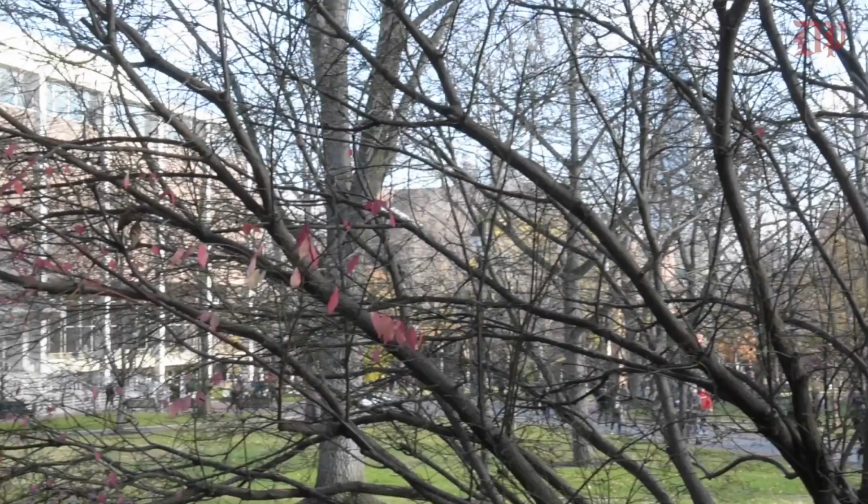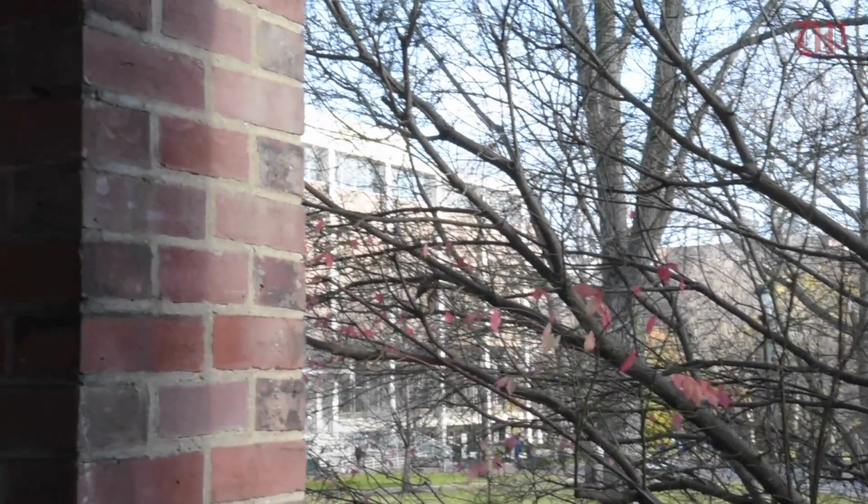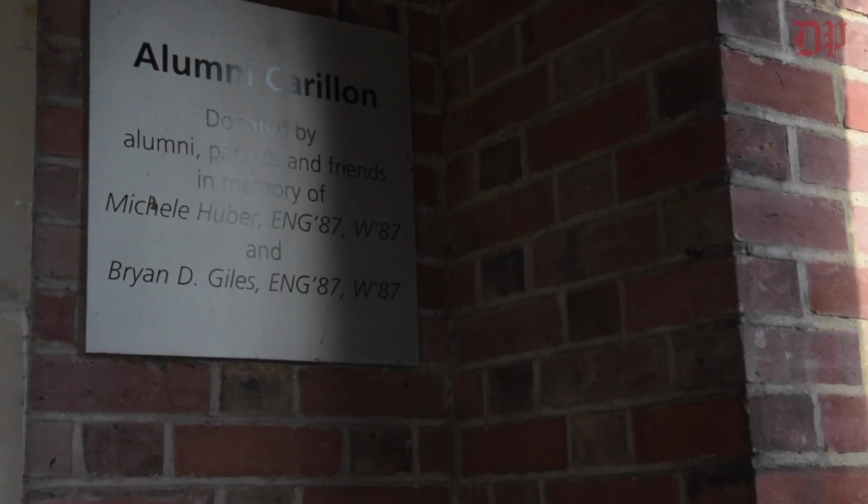So it was, I think, in 1986. If you look at the front door, there's a plaque that shows when the Carillon was dedicated in memory of Mike Huber, who was the director of alumni relations here when I started a long time ago in the 80s, after his daughter and her fiance were killed tragically in a car accident. They both graduated from Penn. And he thought, what can I do in her memory? He was still director and thought, why don't we have some chimes that will play throughout the campus? What a nice memory. So he did.